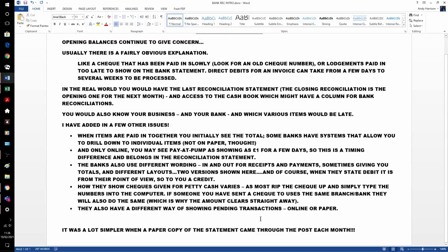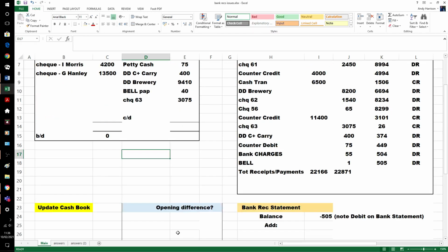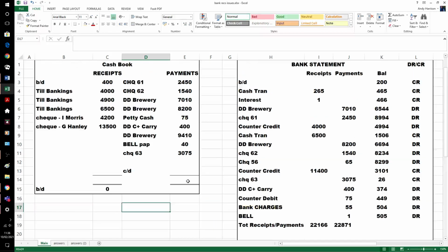And pending transactions, online and paper, every bank's slightly different still. It was a lot simpler when every month we got one paper copy of a statement through the post, and we worked to that. So let's go on with this one then. This is our exercise, and we're going to update the cash book, deal with opening differences, and do a reconciliation statement.